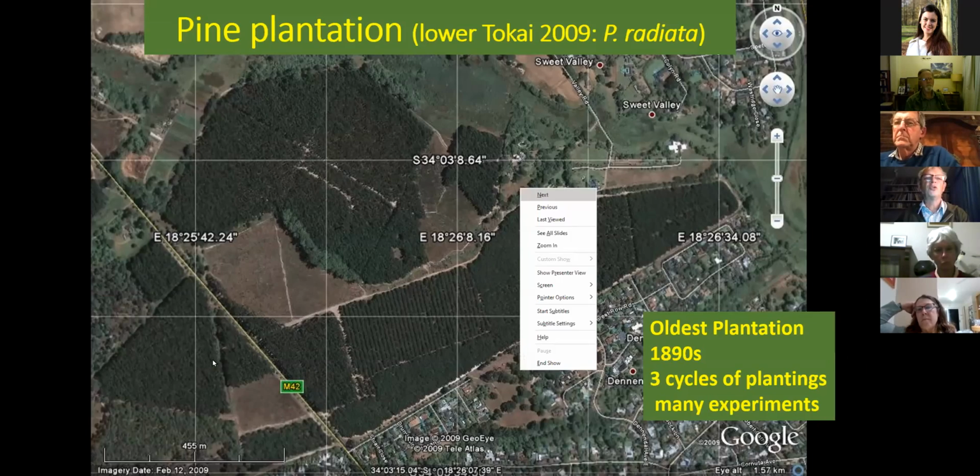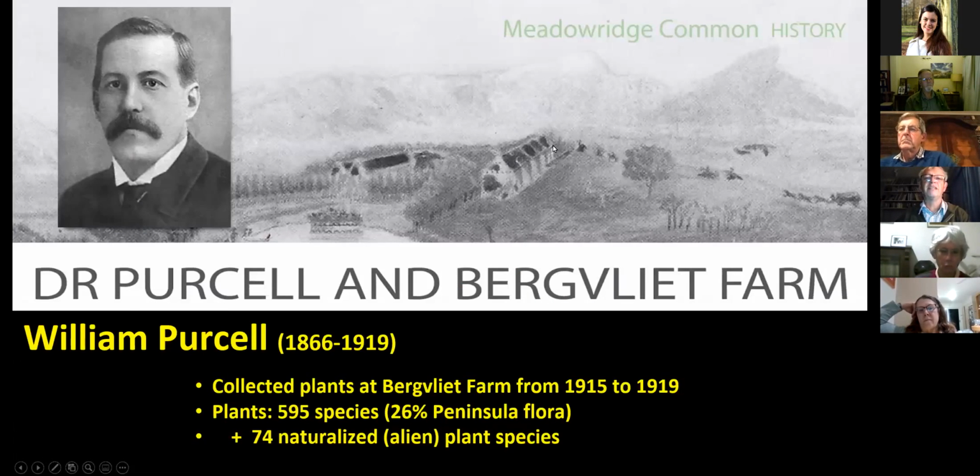Okay, we're also fortunate that we had Dr. Purcell at Bergvliet. Here's his farm. There's the Oog with a little stone island in the middle. And William Purcell spent the last twilight years of his life at his farm in Bergvliet and suffering from TB. And he spent his time collecting the plants at Bergvliet and making herbarium specimens from 1915 to 1919. He collected 595 species, which is a quarter of the peninsular flora, and 74 naturalized alien plants.